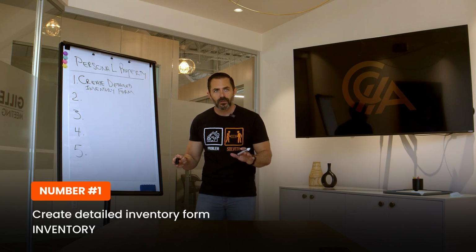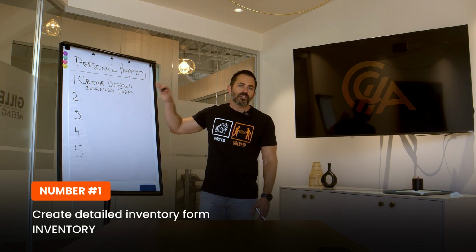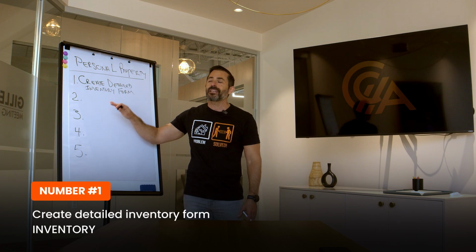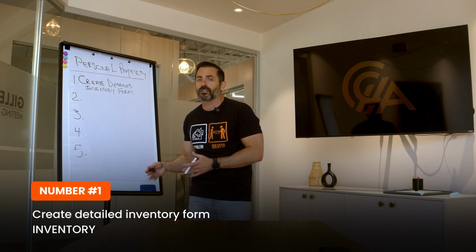Now, don't get frustrated, okay? You're not going to come up with your entire list off of this initial walkthrough. You're not going to come up with your entire list off of this detailed inventory form. These are really going to be mainly for a lot of the items that you can't really see, a lot of the items that you're unsure whether they were even in this room or not.